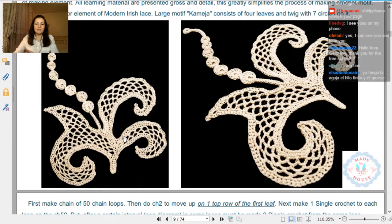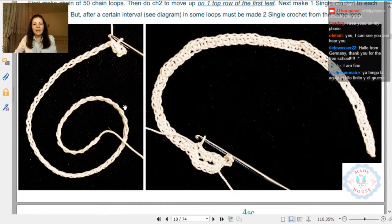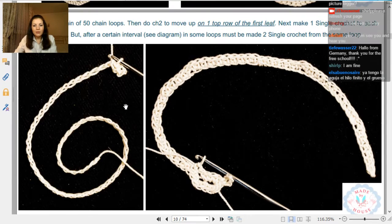This is a very nice element. We can make it without cutting the thread, and it looks very interesting in the lace. In the beginning, we need to make a big chain of 50 chain loops.